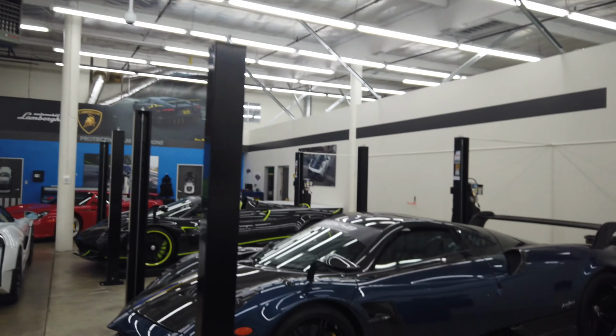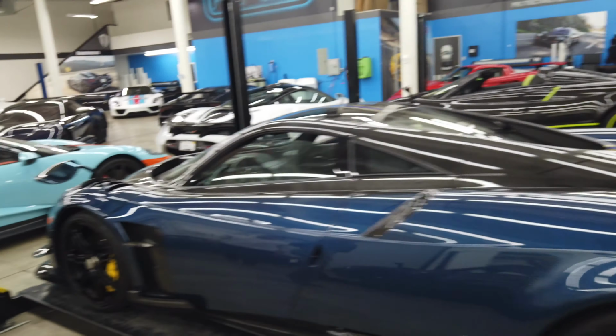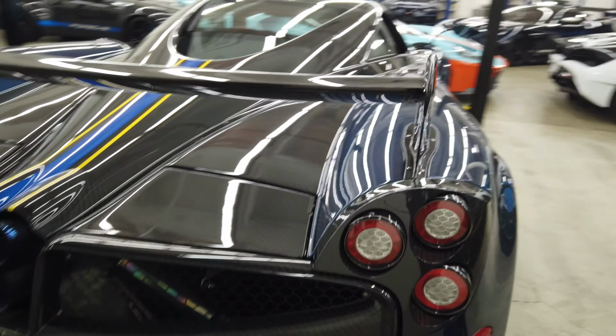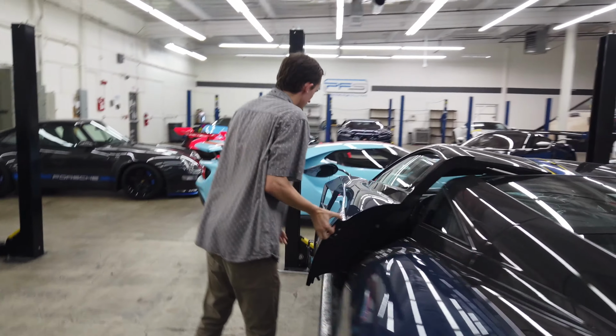So really aggressive body, and we don't have just one of these. We have another one over there, which we'll get to, but this one is rad. This is the BC, and this thing's obviously got a giant wing on the back to kind of set it off from the other two. The best part about the coupe, in my opinion, is this.